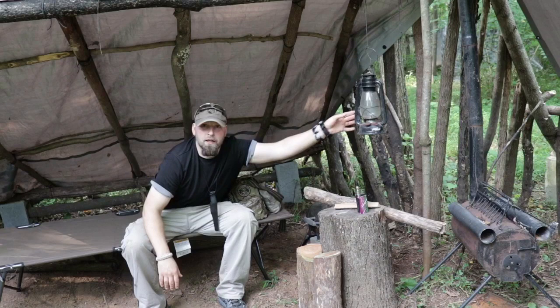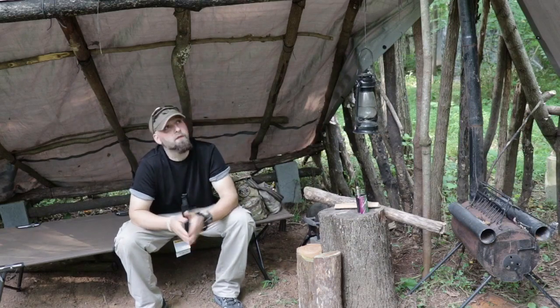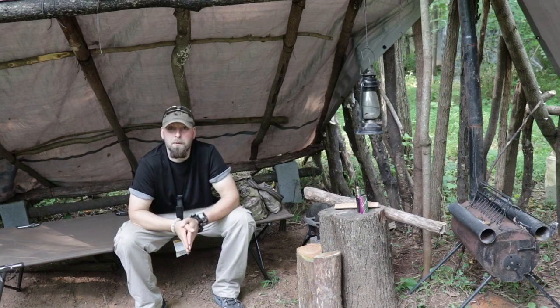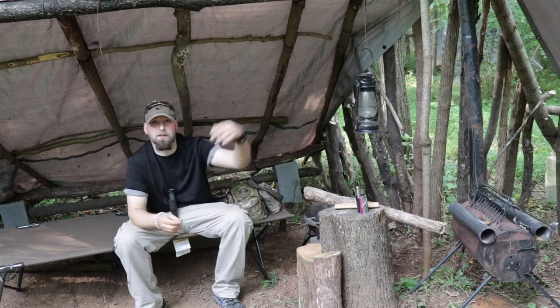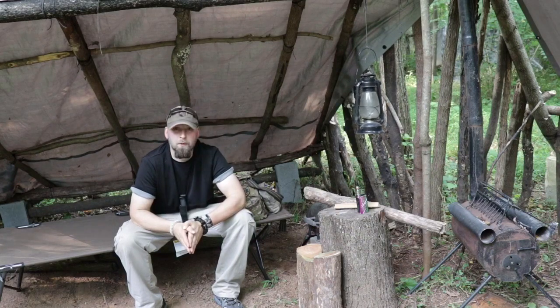I do have lanterns on both sides over here. We'll definitely get one more for the flagpole, as I'm calling it. We will come up with some kind of flag system so someone outside of camp can understand the conditions in camp. Let's keep going.